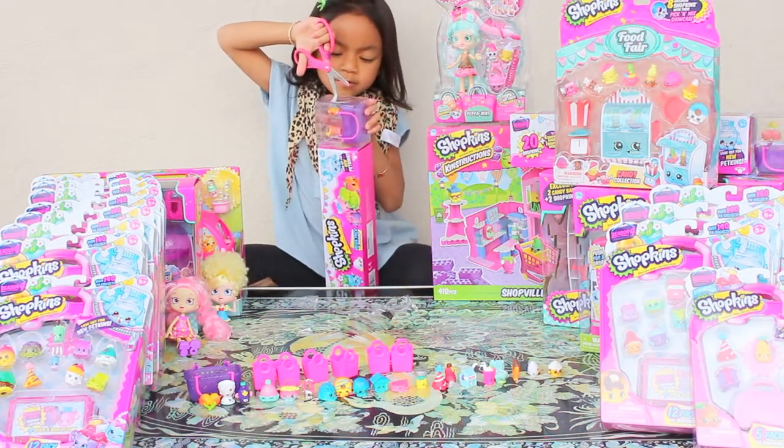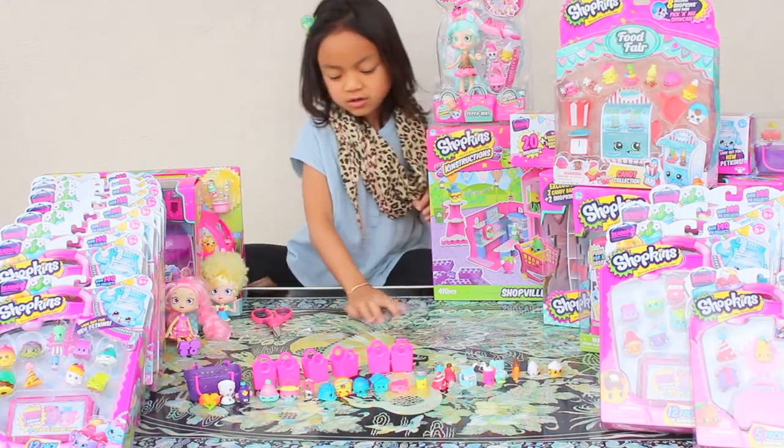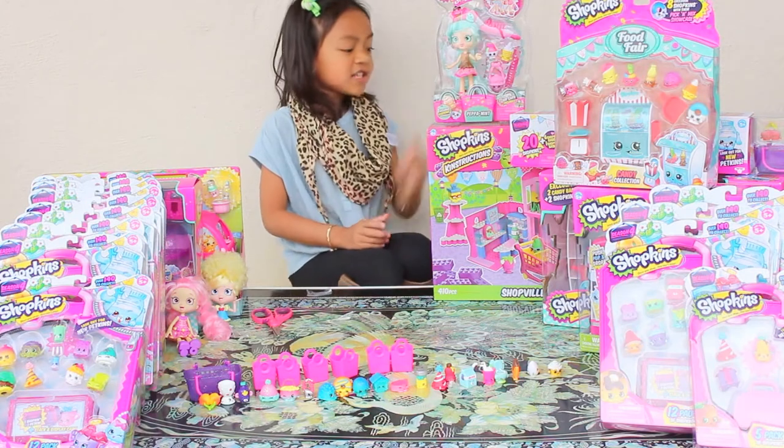Okay. I think I got it. Can you use scissors? I don't need the scissors. You can cut yourself. Okay. So I got all this gravy shirt. And this is our second one.